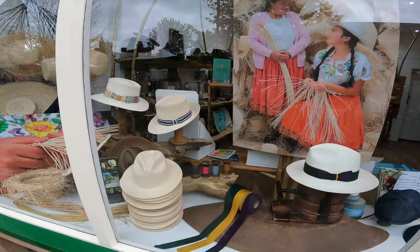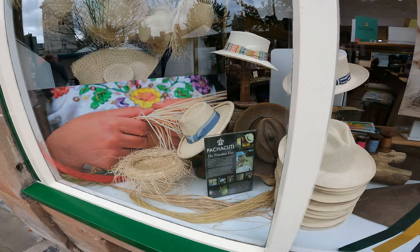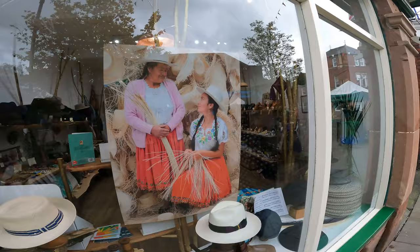Don't see that every day, do you? The Panama hat. AKA. The twat hat. Yeah, that's cool. I like that.